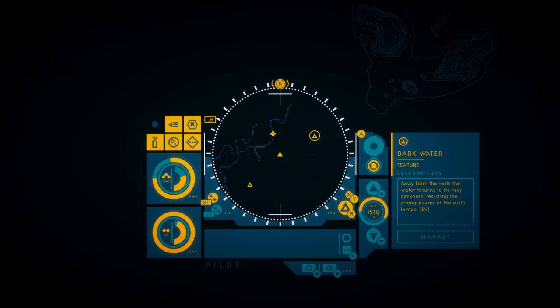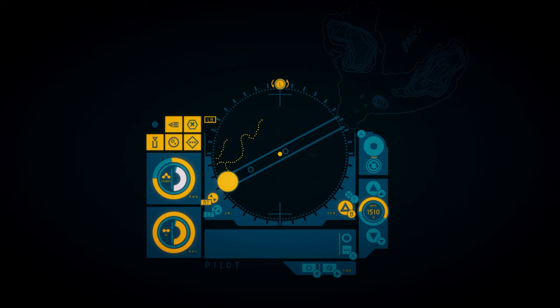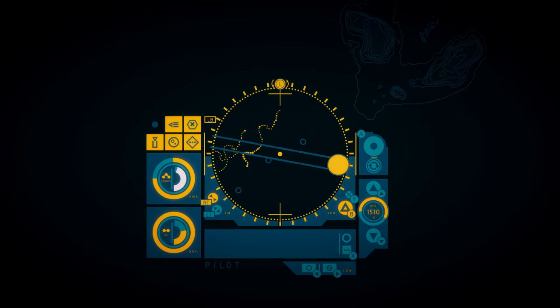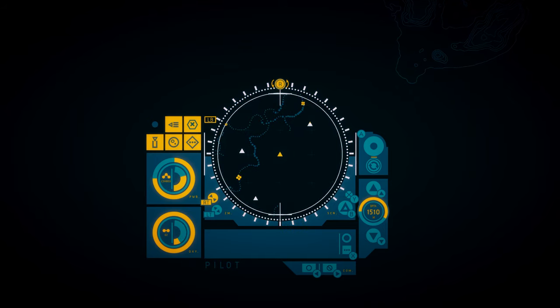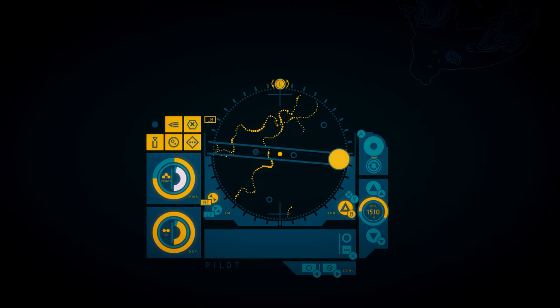Dark water. Away from the veils, the water returns to its inky darkness, resisting the strong beams of the suit's lamps. Okay, I was hoping we would find a way around the veils. Because there's this here. Digesting veil. At closer inspection, these veils... Oh, it's a sample candidate. Oh, we need that. These veils are jeweled with the half-digested remains of other life, passing conveyor-like from one veil to the next. Alright, this is gonna hurt a little bit.